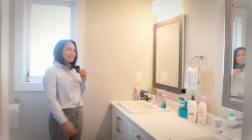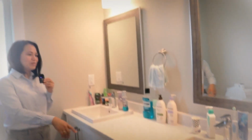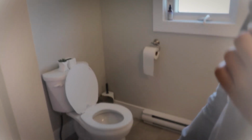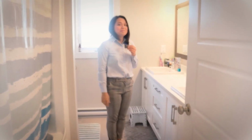This is now the toilet for the house. This house again is a 3-bedroom plus 1 toilet. And what I really like about this spot here is it is a double sink. So it's a his and a her, and I can tell which one is hers and which one is his. You've got that thing there, and of course where everything is being cleaned. It's actually a good size toilet that they have here.